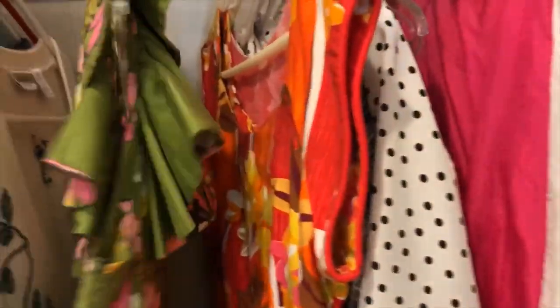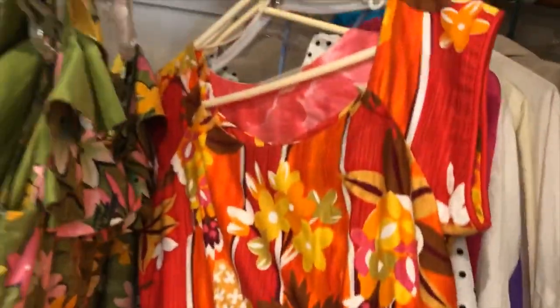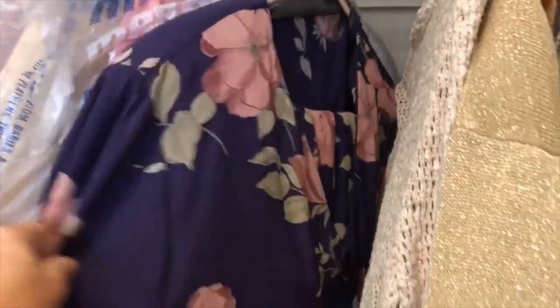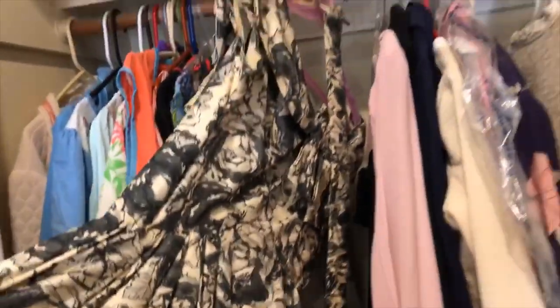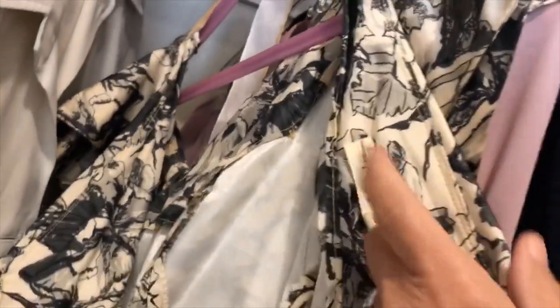Straight for the Hawaiian dresses. Ooh, look at that one. Fifties. That's my friend.